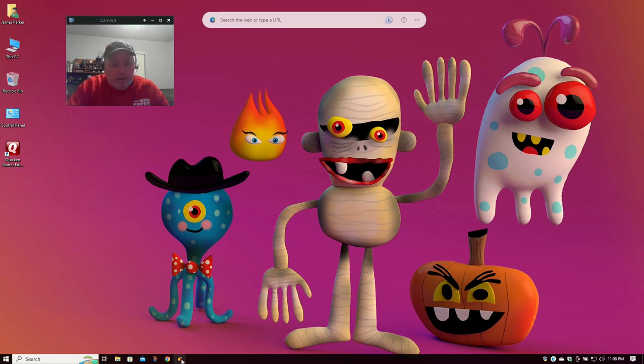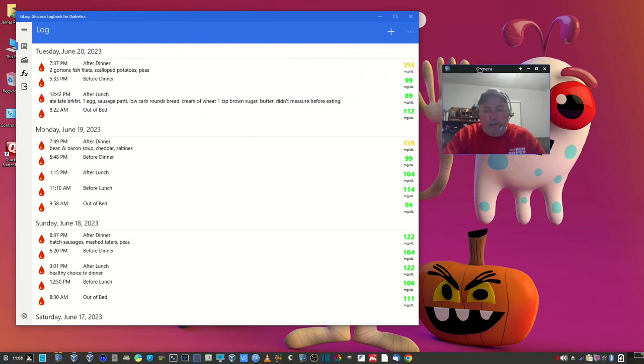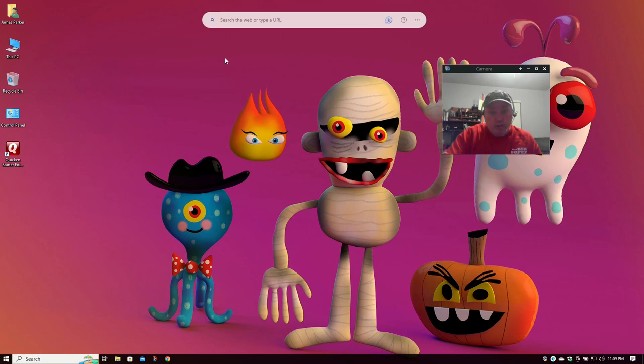And I've got one other thing, a glucose log where I can test my blood sugar, because I'm pre-diabetic, diabetic, whatever. I do the best I can. I know there's people lots worse off than me. So all the greens are okay. There's a yellow and another yellow. That's kind of caution. Well, that's because I had scalloped potatoes there. And here I had saltine crackers and some bean and bacon soup and some cheddar cheese. So anyway, long story short, I'm just testing, and I'm also just talking while I'm doing this.